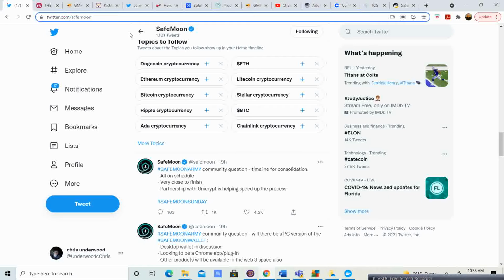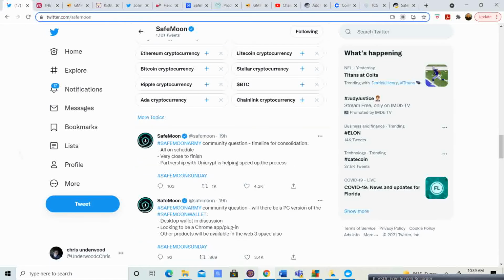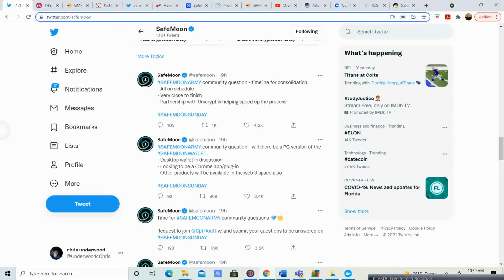Their partnership with Unicrypt is helping speed up the process for version 2. So they are still looking at having version 2 in the next week or so, week to 2 weeks, being able to go ahead and swap version 1 for version 2. Just keep in mind for that, I think they're planning to add to some big exchanges. And I think they were told, hey, if you want to add to our exchange, you've got to have a little bit less supply because our systems can't handle that many zeros. So I think that's one of the reasons why. But the community question was, will there be a PC version of the Safemoon wallet?